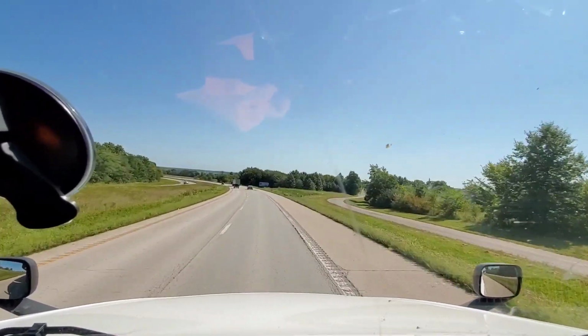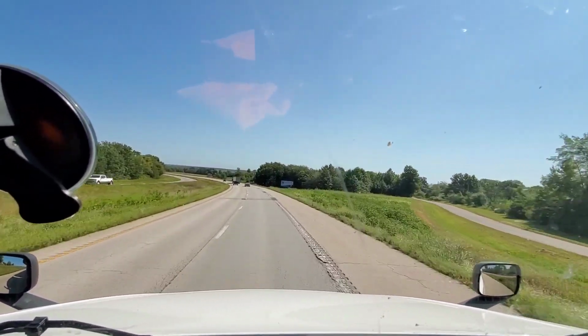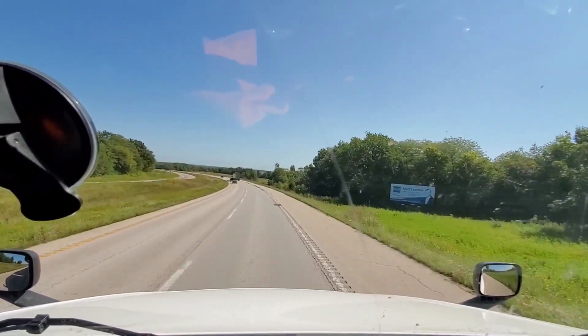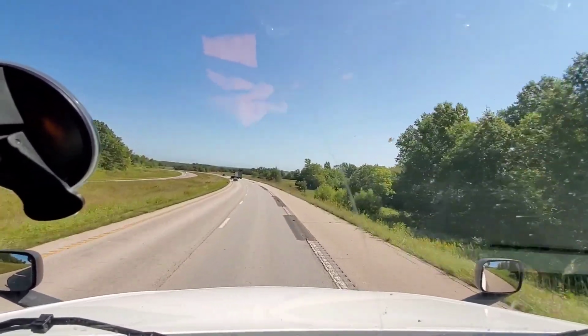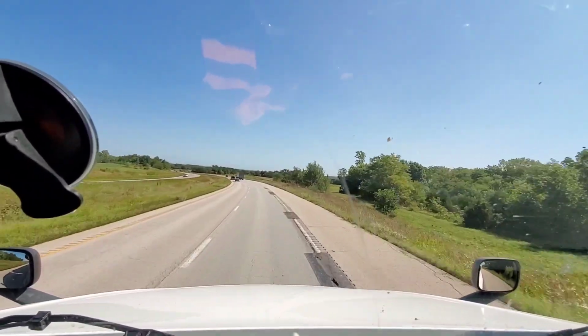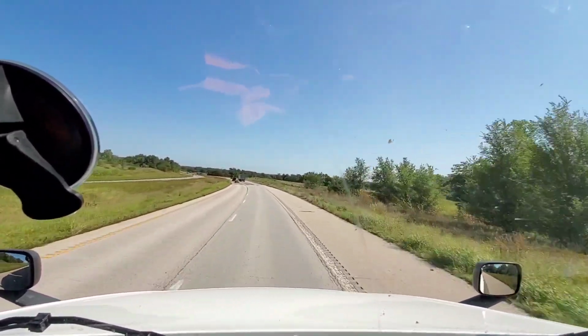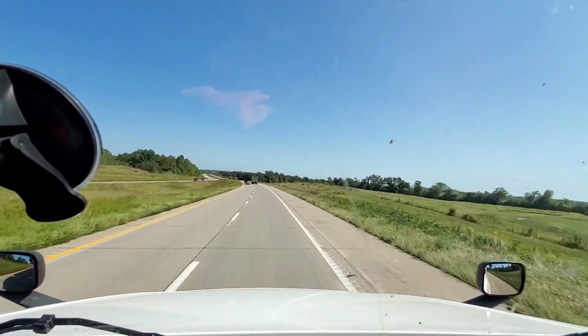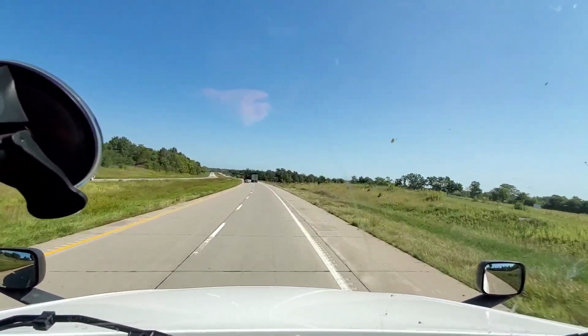I start paying more attention. Now, I was paying attention, but I start paying extra attention. I crest a hill, about 30 minutes later, and I see a long line, approximately 10 miles of stainless steel. I knew something was up. I ended up sitting at that spot for 5 hours. 10 trucks went up the side of the road.